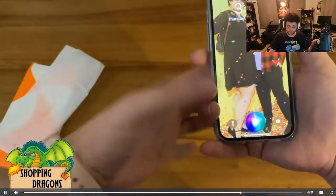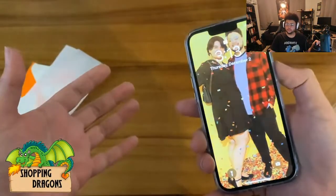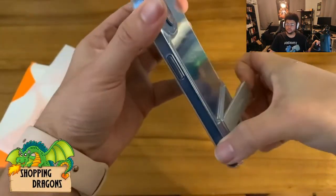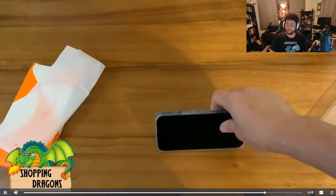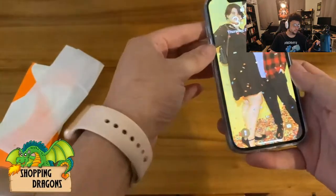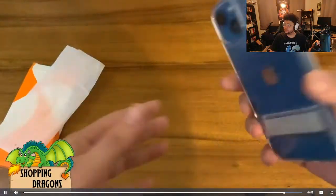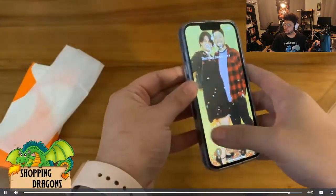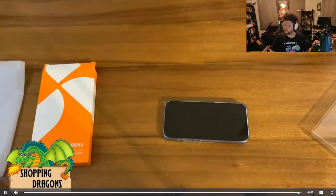The power button works really well, and it still works. I can access my Siri. I can close it, lock my phone. So if you're looking for a nice little clear case that has a stand and is going to make your phone look pretty nice, you can show off the color on the back because it's a clear case. The case isn't colored, so it doesn't block off the cool colors of your iPhone. If you're looking for a nice little case, this is definitely a Torras case to check out.